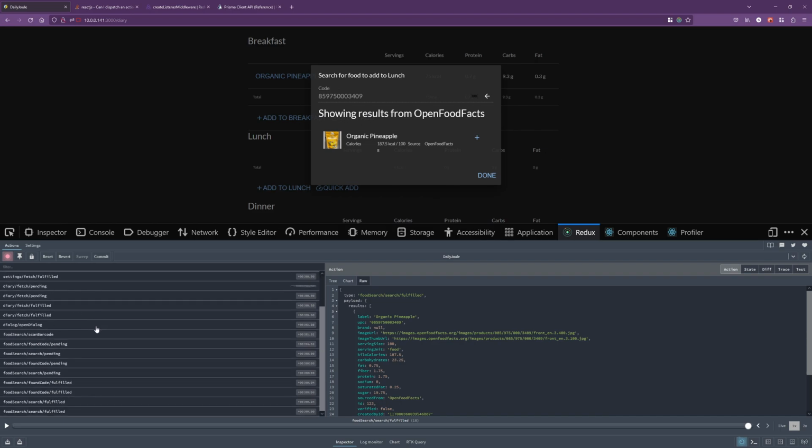Alright, so what was the order of events here? We triggered the scan barcode action, and then found code pending, search pending, found code pending, search pending, found code fulfilled, and then search fulfilled.